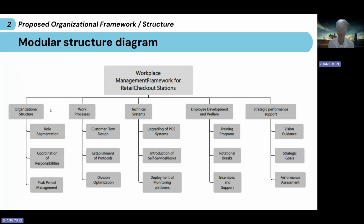And the modular structure diagram, like the workplace management framework for retail checkout stations, has 5 parts in total: organizational structure, work processes, technical systems, employee development and welfare, and strategy, performance, and support. So, which one is important? Let me explain. Employee development and welfare is more important than the other parts because it includes training programs, rotational breaks, and incentives and support, which can help employees work effectively and make sure they can balance their mental issues and work pressures.